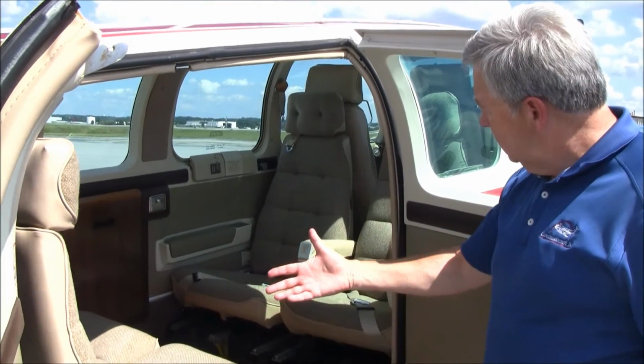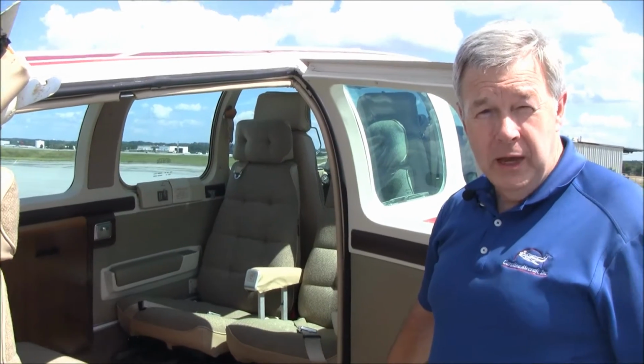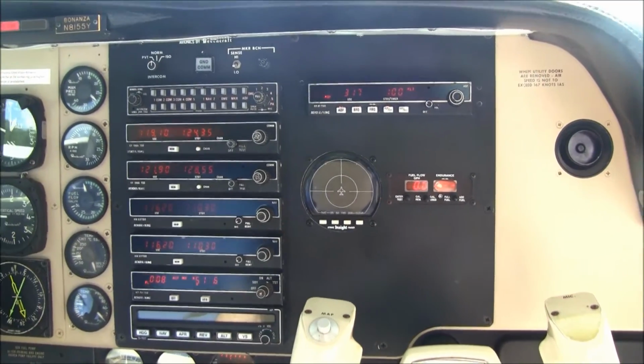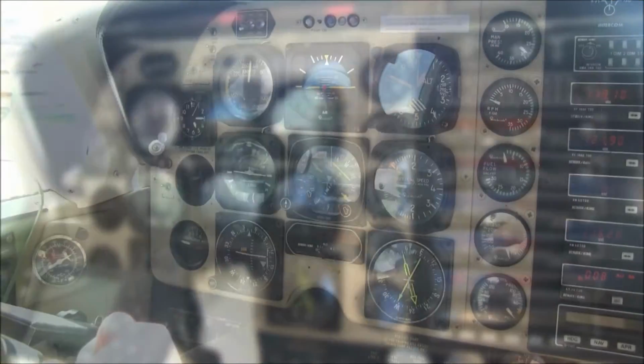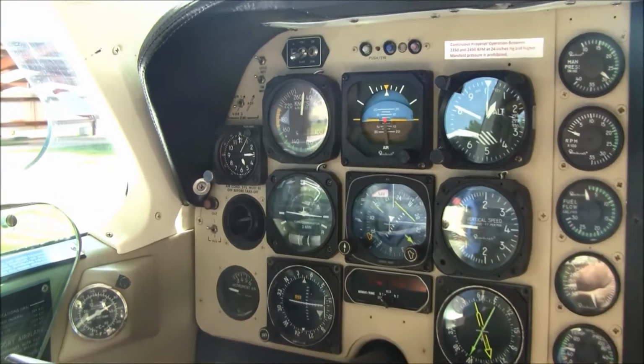When you have these 2 rear seats out and those turned around forward facing, you have all this extra room for cargo space. And this does have the rear cargo area. November 8155 Yankee is very nicely equipped with IFR avionics. Let's take a look at the avionics starting on the pilot's side.